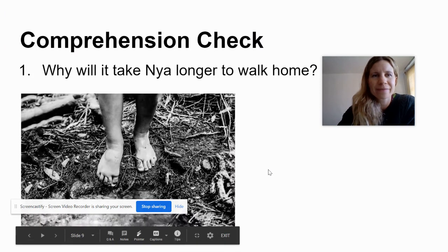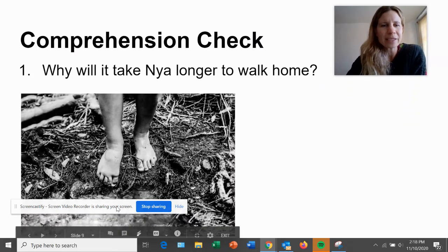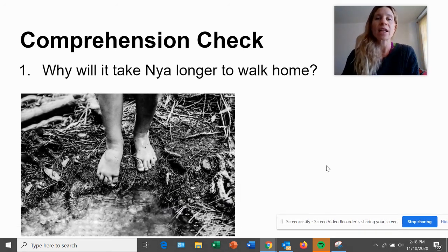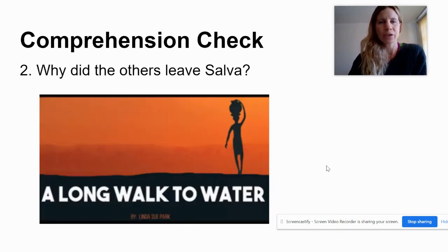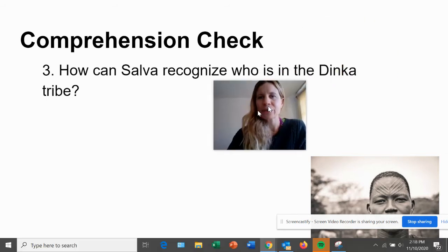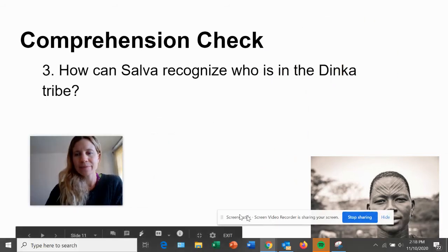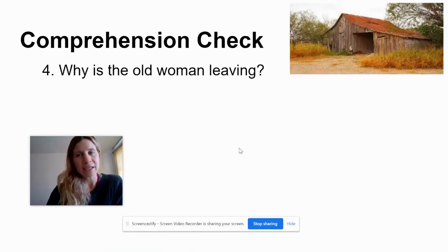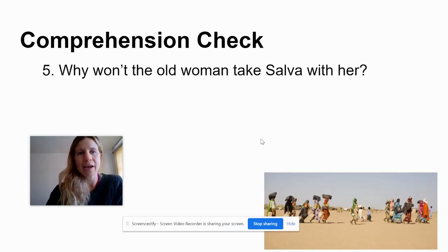All right. Please answer the question. In the Ed puzzle, why will it take Naya longer to walk home? 2, why did the others leave Selva? 3, how can Selva recognize who is in the Dinka tribe? 4, why is the old woman leaving? 5, why won't the old woman take Selva with her?